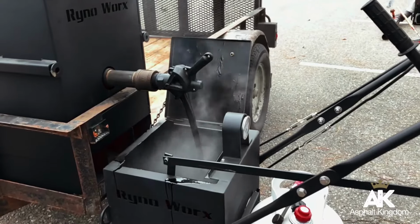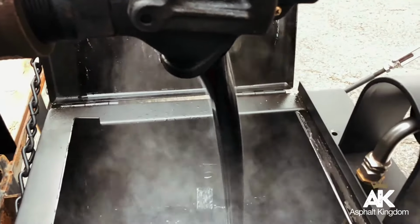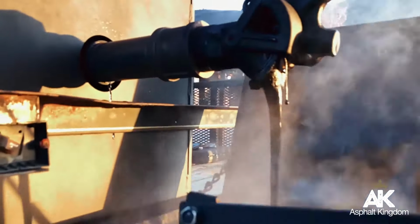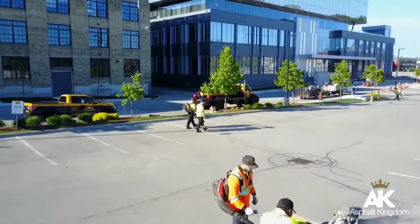Once you start to grow your business, you're going to reinvest your earnings into bigger units that will allow you to be even more efficient and productive. Like the RY30 Pro stationary kettle, melts down 30 gallons of crack sealer. But this is all a reinvestment opportunity here, folks. You see, what we do is we get you started on the right foot where you are right now, and we scale your business to a business level like Alex Lucic, like we spoke about in video number 1, who's built a $3 million company in 6 short years. But it starts somewhere, and we get there eventually. That's what we're committed to doing with you.